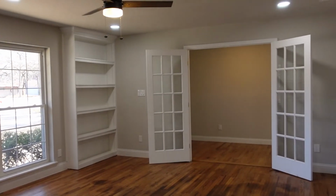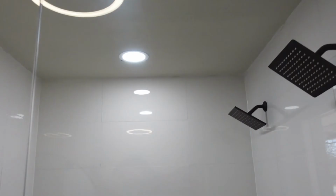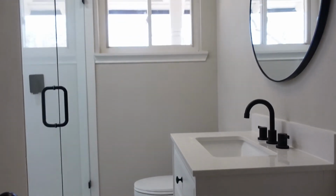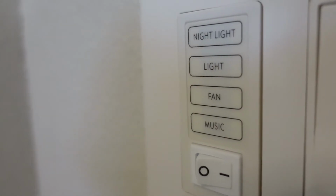You're going to see a big difference in the bathrooms as well on how those came out, with some nice Alaskan white porcelain tile along with some nice clear glass, rain shower overhead. And we even put some Bluetooth music lights in the bathrooms that people enjoy. That way, when they take a shower, a lot of people like to play some music, so you can hook it up directly to your phone. And we got both of those in both bathrooms.